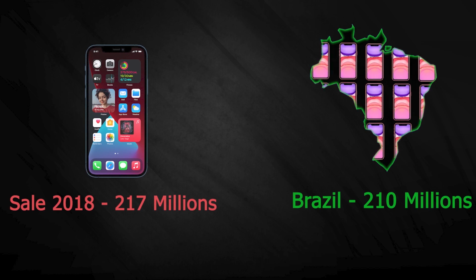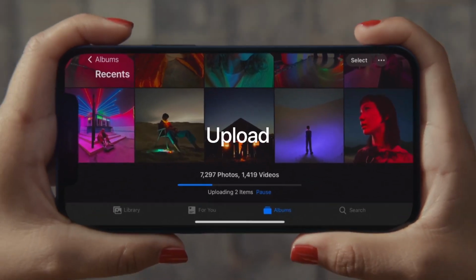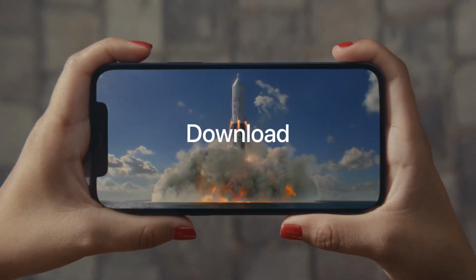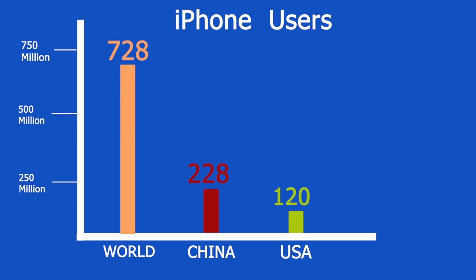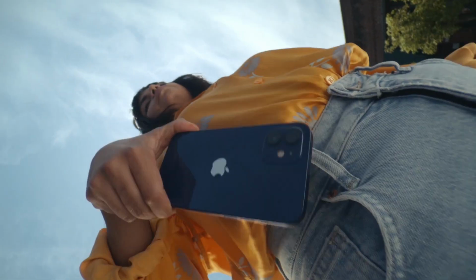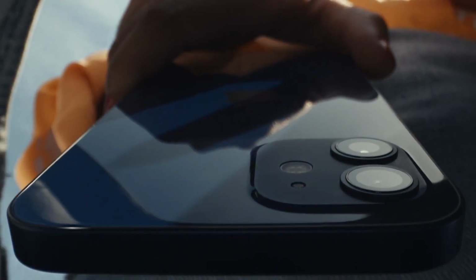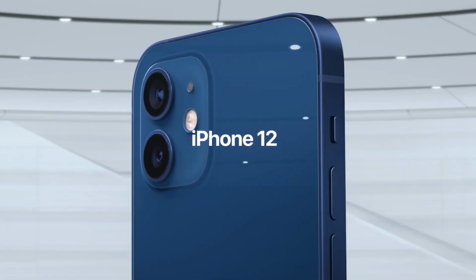The most recent data suggests that almost a third of the US population owns an iPhone, accounting for 45% of all US smartphone users. In 2017, there were 228 million active iPhones in China, while the US ranked second with 120 million. If 45% of the US population already have iPhones and there are 1.5 billion iPhones in the world, then who's buying new iPhones? That's a topic we'll cover in another video, but here's the big question. How does Apple sell more than 200 million iPhones every year?